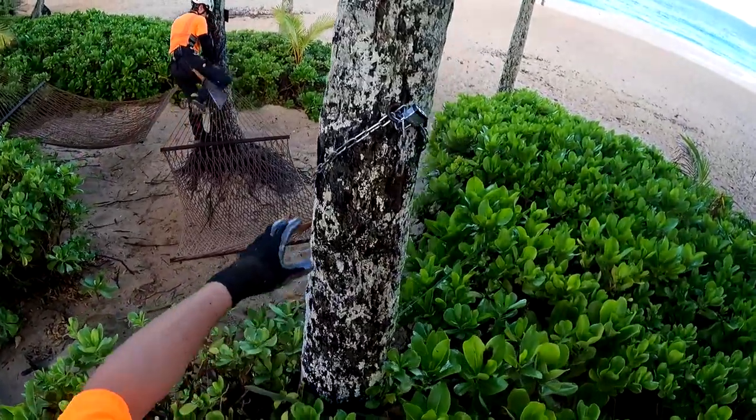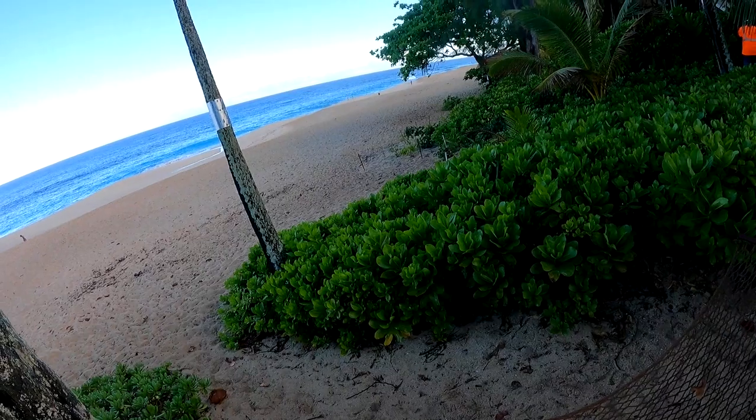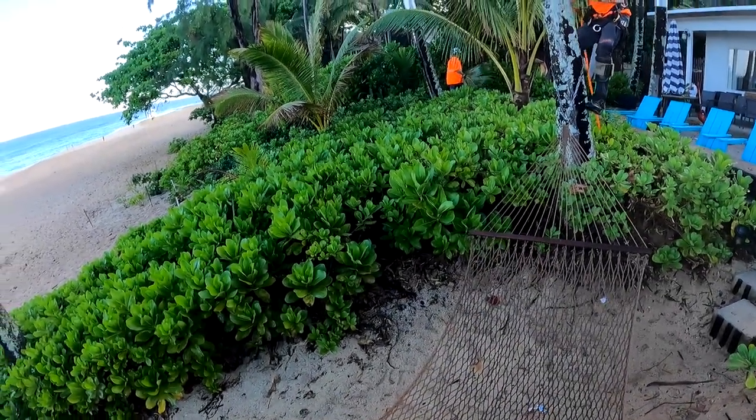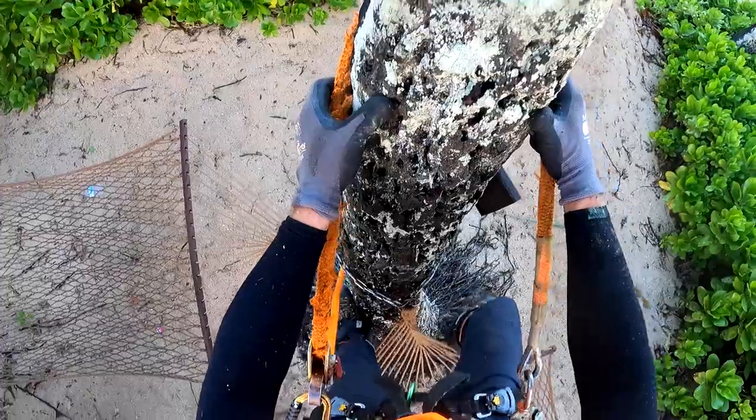It feels kind of cool being this lightweight, like you just come down and go right to another tree, you know? Yeah, that's another reason. You're not dragging ropes through and trying to restring lines. It probably saves so much time. Yeah, it does.